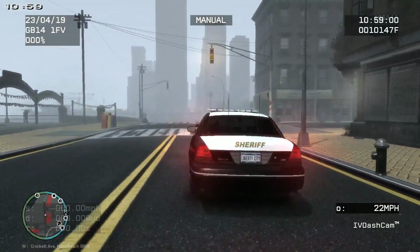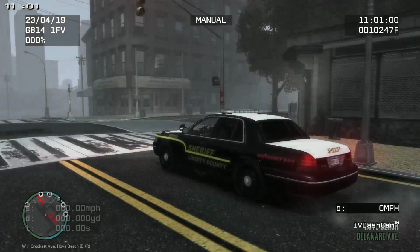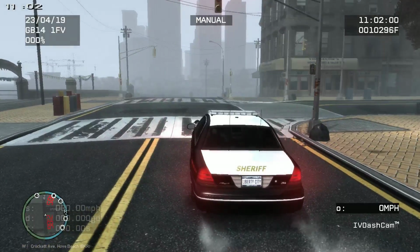And also, the weather I'm using is going to be foggy. Alright. This place setting should be alright.